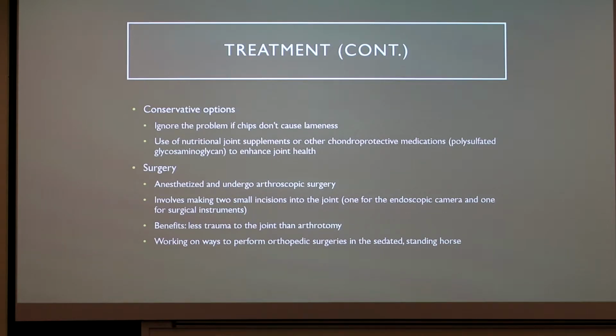And there are various benefits. The most important one is that it causes less trauma than an arthrotomy, where you just make an incision and cut through that joint. And they are currently working on ways to perform orthopedic surgeries in the sedated standing horse. The reasons for that is that you want to avoid complications after undergoing general anesthesia, and also that heavily lowers the cost and also the procedure length.